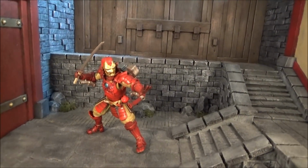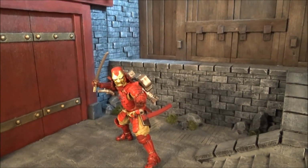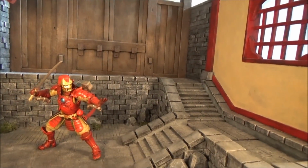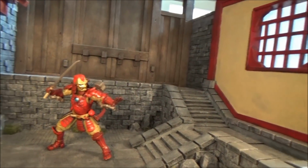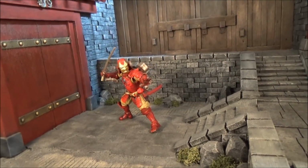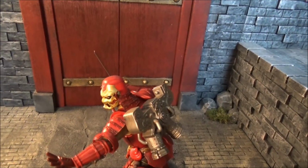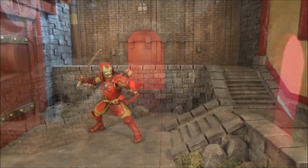So yeah, this fig is by Bandai, and this fig, any type of ninja type of feel to it, just flows real perfect with this type of diorama. I mean, obviously you can use anything, but this is the Japanese courtyard scene, and so much love and attention to detail went into this thing. It's just dope. But yeah, let's move on to the next.